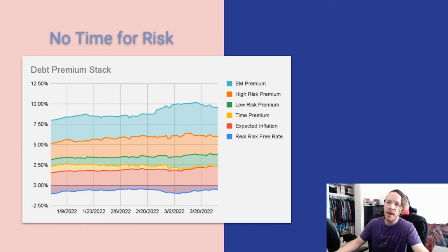And then above that, you can see the time premium in yellow, which is the difference between the 2-year and the 10-year, giving an idea of the premium that bond investors demand for waiting for the return upward to 10 years. And that spread literally disappeared almost entirely by the end of the quarter. It actually fully disappeared only just yesterday.